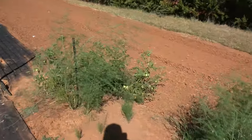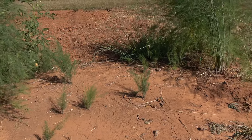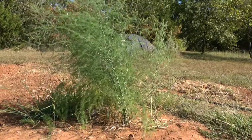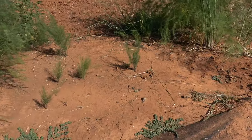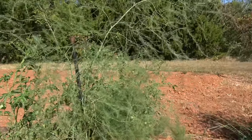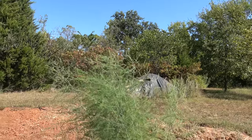The asparagus that I started from seed is coming in right here, and I do have some more that's in the apartment up there in that barn that I'll keep in there and overwinter, and I'll plant that back out here in the spring. But it's just little bitty sprigs. But this asparagus here is from last year that overwintered and survived, and it's doing good. So we might be able to harvest a little bit off of that right there next year.